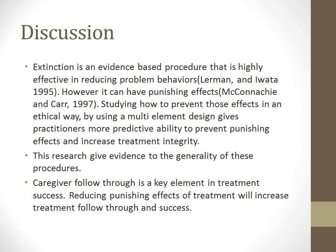Extinction is an evidence-based procedure that is highly effective in reducing problem behaviors. It can have punishing effects, but this study helps to prove that there are ways that can reduce those punishing effects and increase treatment integrity. This research gives generality to those procedures. Caregiver follow-through is a key element in treatment success. Reducing punishing effects of treatment will increase treatment follow-through and success.